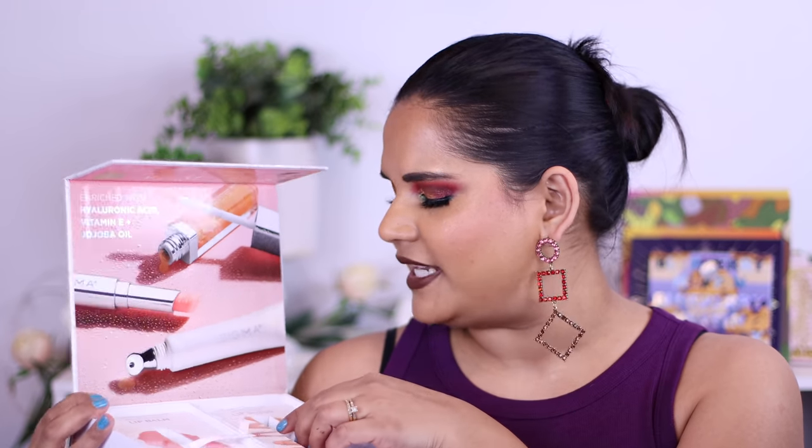Okay, and then I just want to show you guys this PR package I received from Sigma. I already took the products upstairs. They launched a lip treatment set. So there's a lip balm, a hydrating lip gloss, and then on the inside there's a lip mask.